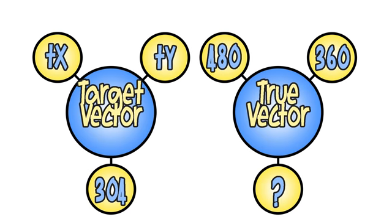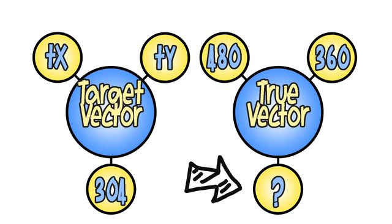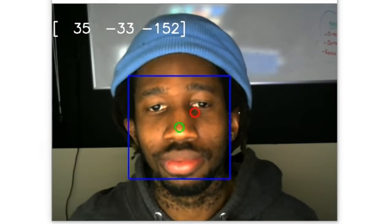Then to get the z value for the true vector, we just need to take the area of the bounding box, which is just the length of any side times itself or squared, and that will give us the z value for the true vector. So now, if we test it again telling our distance vector to try to be at a 0, 0, 0 vector, boom goes the dynamite. Okay, sweet. So far so good.